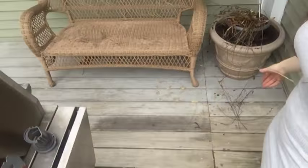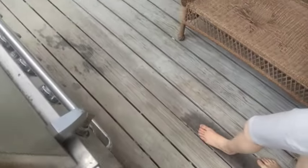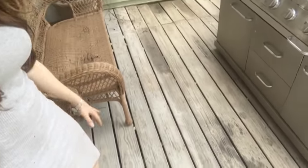Honestly, I'm so happy with over here. So I do want to get an area rug. We are gonna repaint the porch and stuff, but I do want to get an area rug, and then whatever area rug I decide, I want to get pillows or cushions for that.